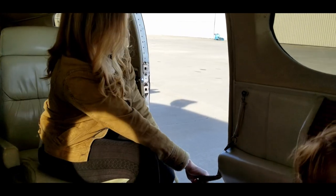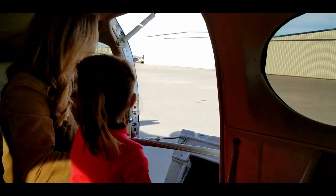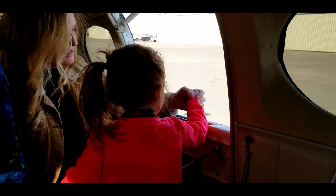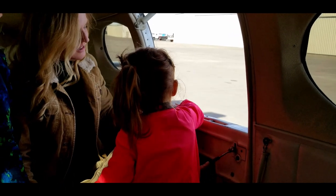Okay, we're gonna close the cabin door. We pull up. I'll help you lift. Did you see how we gotta push? Once the door is up, handle goes aft. That engages the pins. Nice.